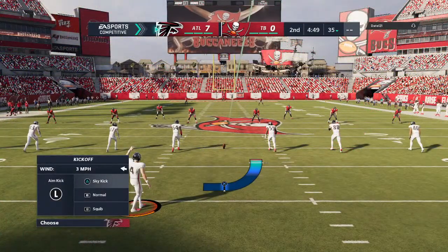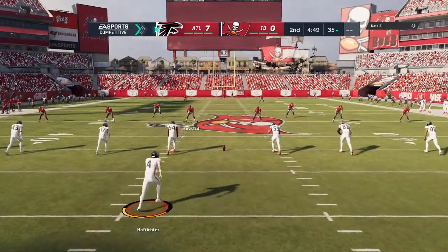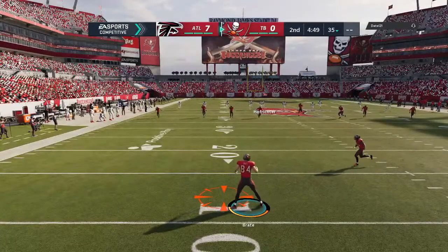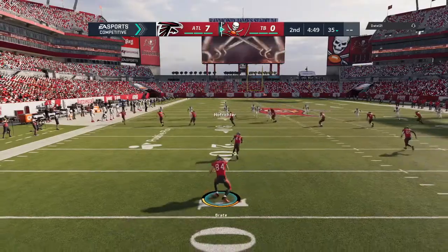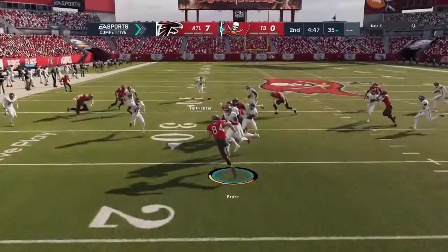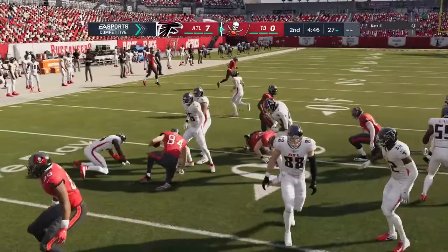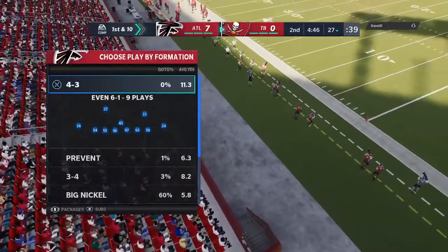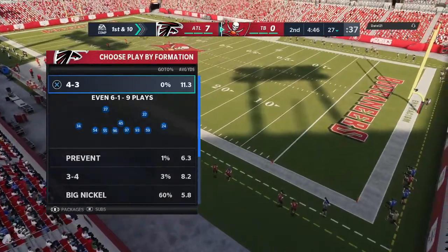Sterling Hoffrichter to kick off for the Falcons. Now following the touchdown, Hoffrichter to kick off. Taken from about the 12. And a decent return out to the 27-yard line. First and 10 at their own 27-yard line.